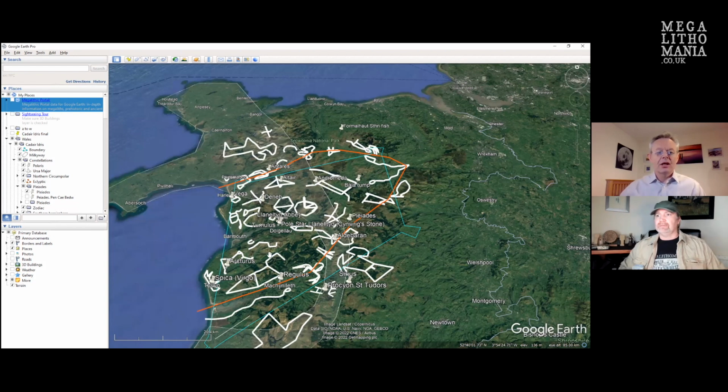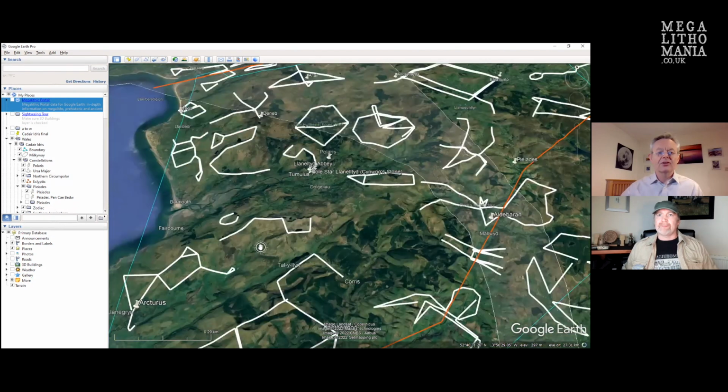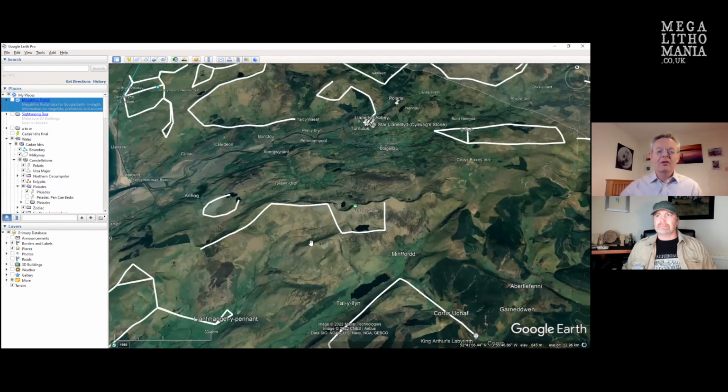They used a mixture of techniques. So we are told in the Book of Enoch that Enoch mapped the stars from Cadair Idris, and it is fortuitous that the seven peaks of the plough are marked out by seven peaks along the ridge of Cadair Idris. I mean, you could argue that there are more peaks than seven along this ridge, and they've just taken seven to refer to the plough.